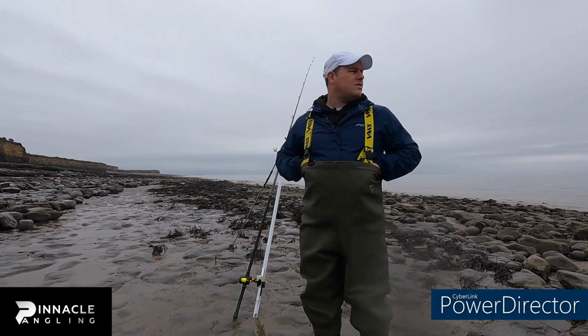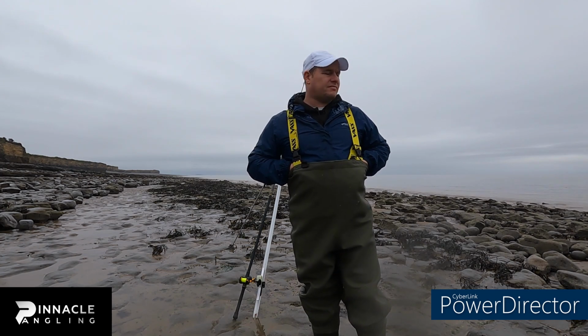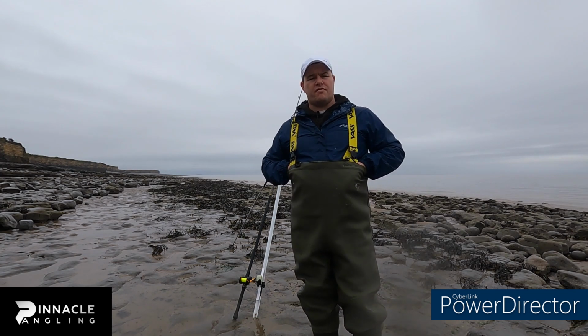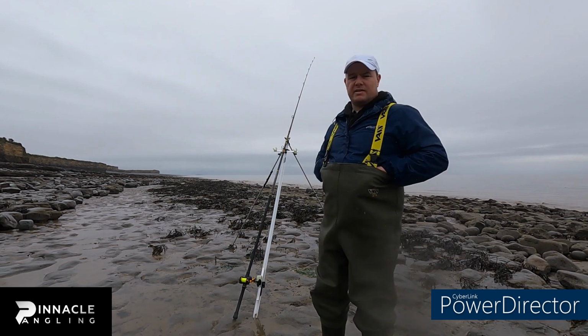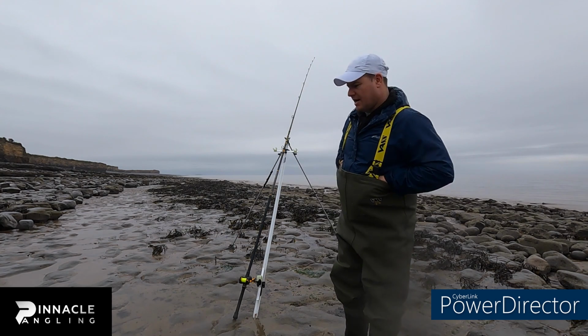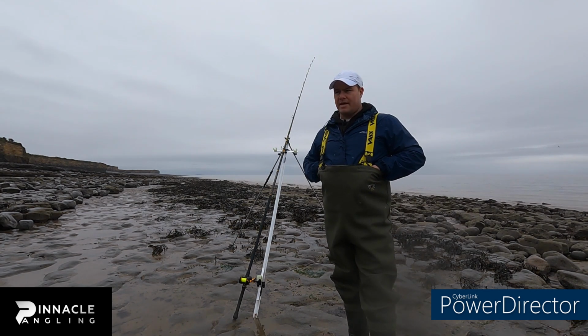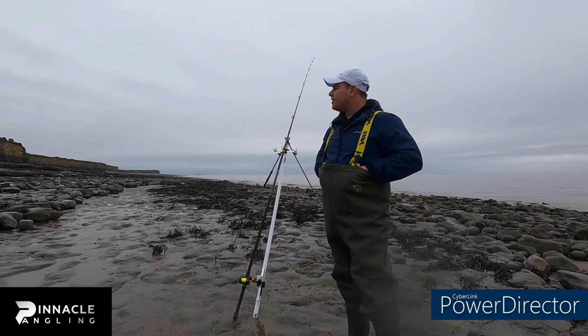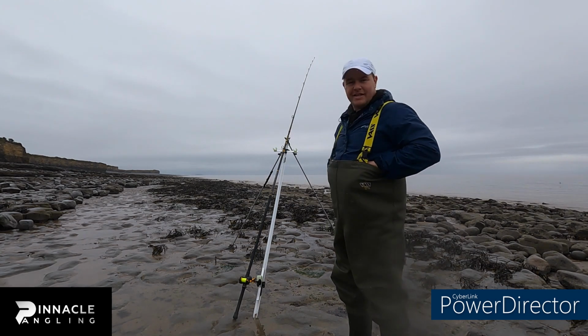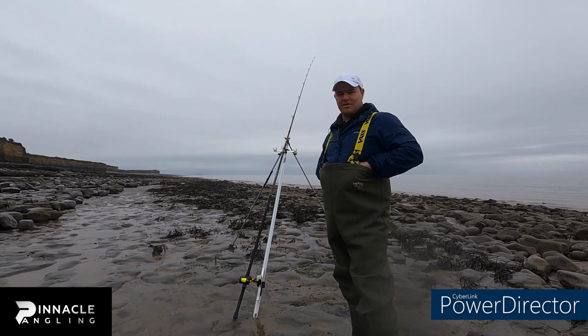Right, hopefully now turning the tide might bring a little bit of luck. It's flat calm, it looks perfect for rays. I'm hoping that there's a spotted out there, or maybe an early blonde. I'm still looking for a blonde and thornback for my Bristol Channel Slam for this year. So hopefully there's a nice blonde out there which wants to take the bait.